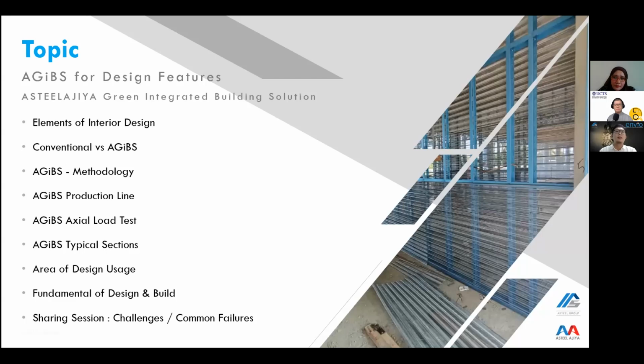So today we're going to touch a bit on what are the elements of interior design. Conventional construction versus AGIBS. So AGIBS is actually a short form for ASTEEL AGIA Green Integrated Building Solution. And of course, we're going to touch on the methodology, how it is being produced, and then some of the testing that we have done on the system, and also some of the typical details, which I think later on will be helpful for those that are doing drawings and detailings. And then the area of the design usage and some fundamentals of the design and build, which I think we are practicing here. And the last will be some sharing session on what the challenges and the common failures are.